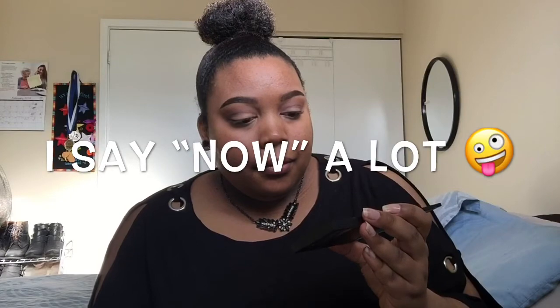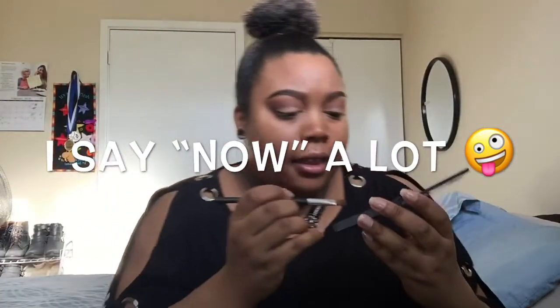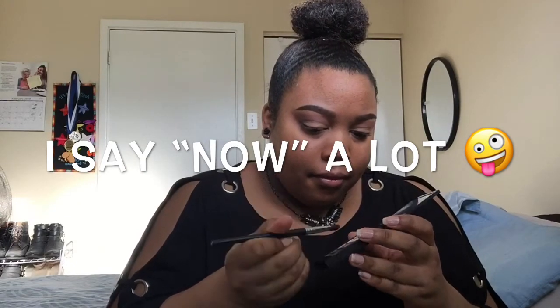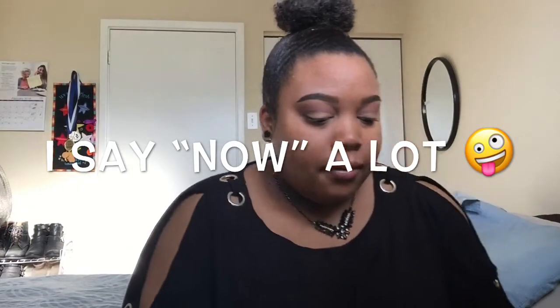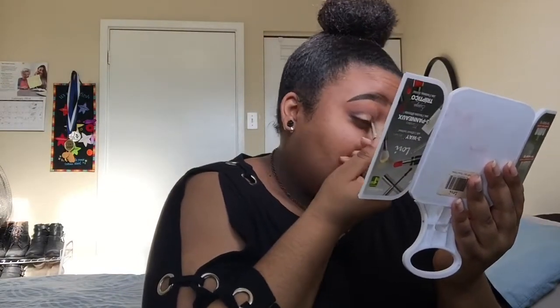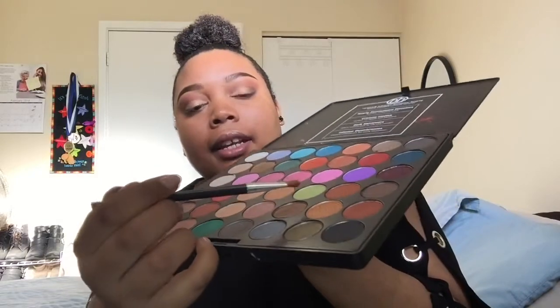Now, I'm going to be going in with this gold color here in the middle and applying it. And I think I'm going to go in with this gold one here from the BH Cosmetics Ultimate Artistry palette. And we'll see what kind of effect that gives us.